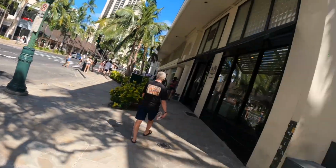We got Maui Brewing over here as well. Maui Brewing is amazing. I love Maui Brewing. I love this wall too. This wall is always awesome. Check this out.